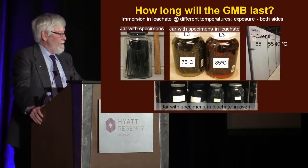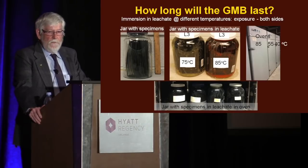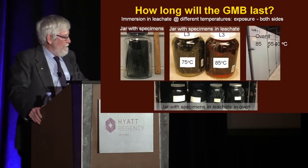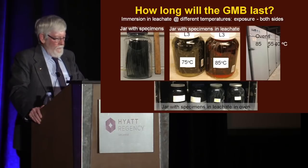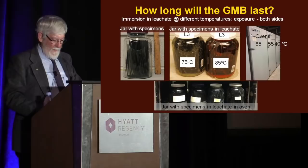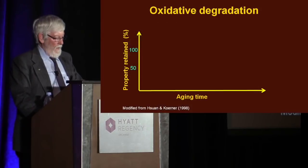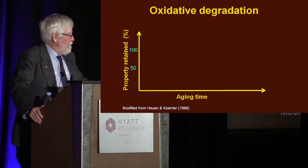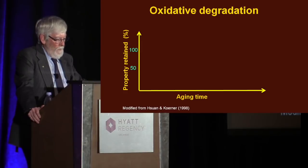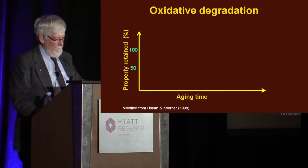We begin to answer this question by typically taking some samples, immersing them in the leachate, usually in a jar, and putting them in ovens at different temperatures. And then we take specimens at various times. We monitor the change in properties. And a typical conceptual model that is used for oxidative degradation, which ultimately will cause the end of life for our geomembrane, is to plot the property of interest versus aging time.